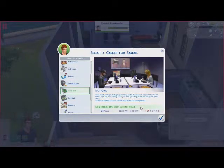Because we play... Good Lord, it was so long back. What grade were we in when the first Sims came out? Oh, man, it was... Oh, God.